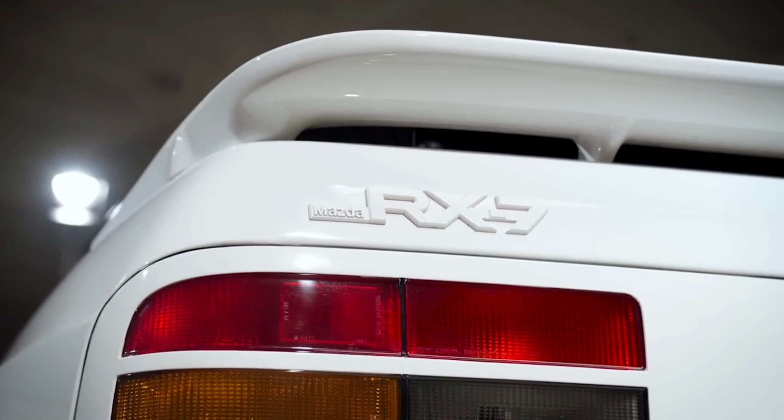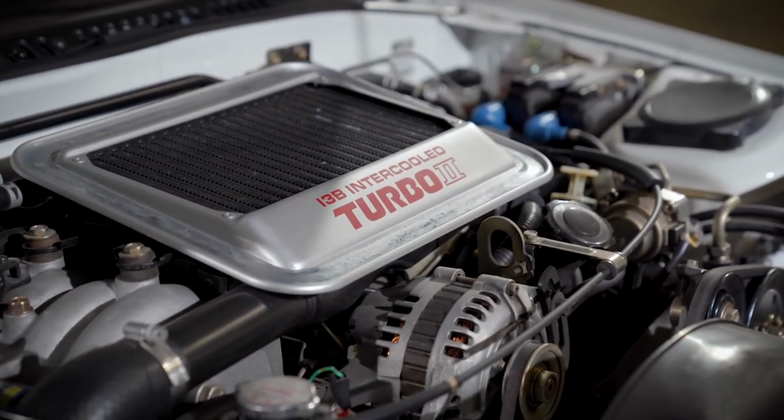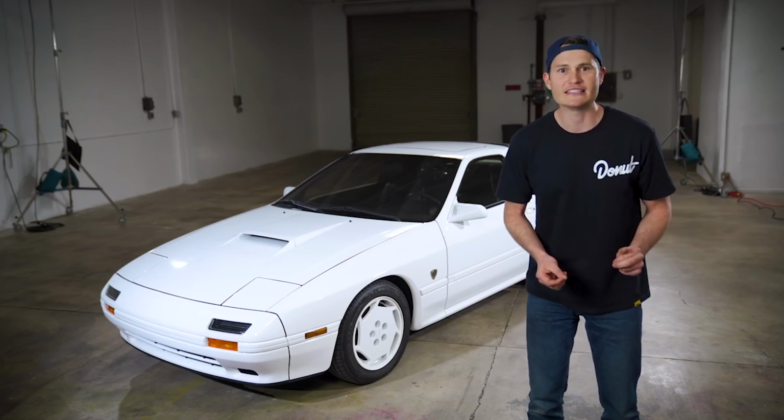The RX-7 used what's called a Wankel rotary engine. And if you've been watching Donut, you know that we've talked about this engine a bunch. It's time to do a deep dive on the rotary. The Wankel rotary, the magic Dorito box. I love rotaries. I need to get an RX-7. A rotary engine. It's rotary time.